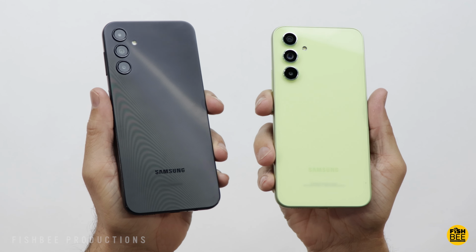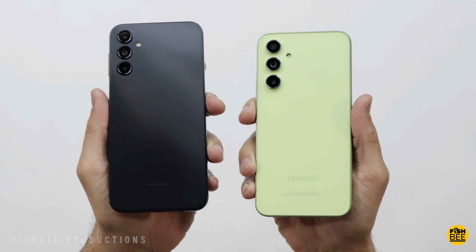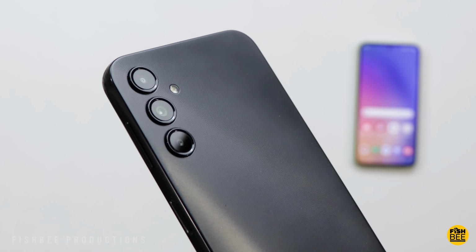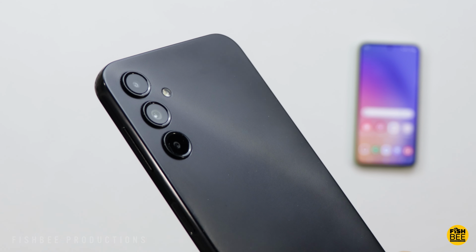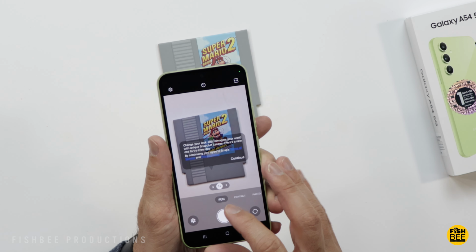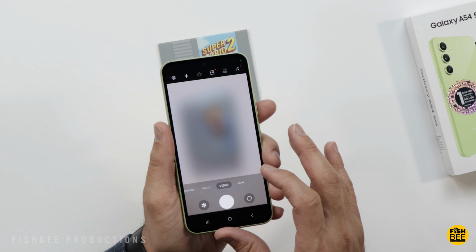Another interesting thing about these two is when it comes to the cameras, they both have a triple camera setup on the back, and they both even have a 50 megapixel main lens, but then you've got a 12 megapixel ultra wide on the A54 with a 5 megapixel macro lens versus only 2 megapixel macro lens and 2 megapixel depth lens on the A14. The other big difference on the front is going to be the front facing cameras. You'll notice it's a teardrop style on the A14, hole punch style on the A54. 13 megapixel front facing camera on the A14 versus 32 megapixel on the A54.